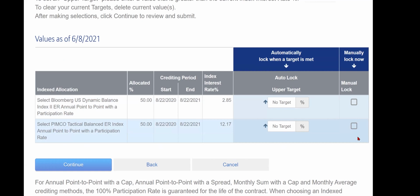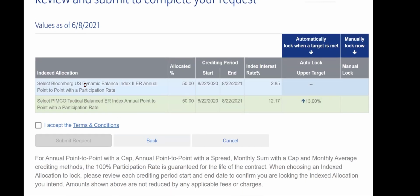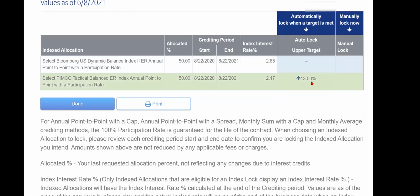If I click to manually lock it, it's going to lock in whatever the value is for today. If I do the auto lock, I'm just going to choose my target. And that's what I'm going to do here. So I'm going to say 13%. And you don't have to lock both of them at the same time. You can lock one and leave the other one untouched, which is what I'm going to do today. So we're going to lock this one in at 13%. We're going to review it, accept the terms and conditions. You can see we're ready to go. And that's it. So now we've got that set.